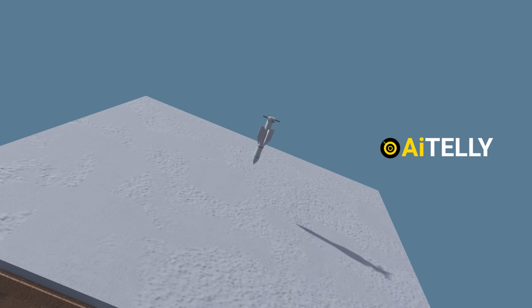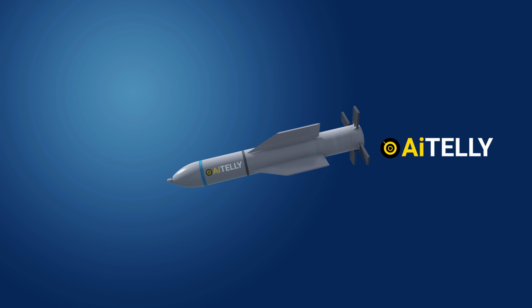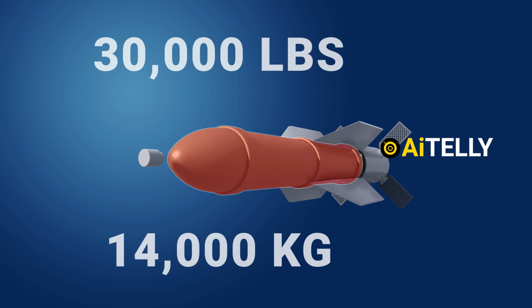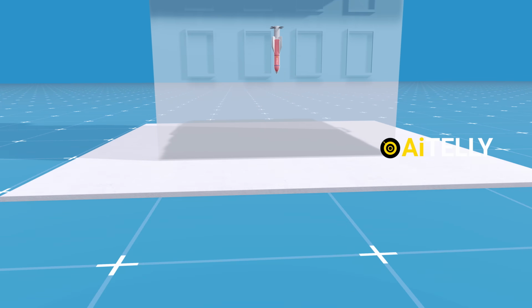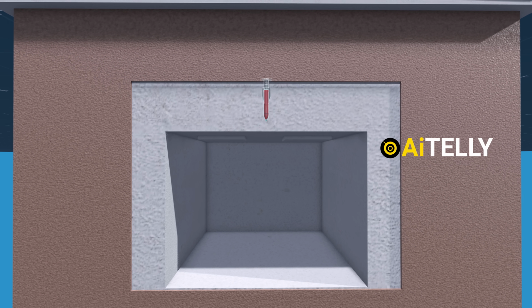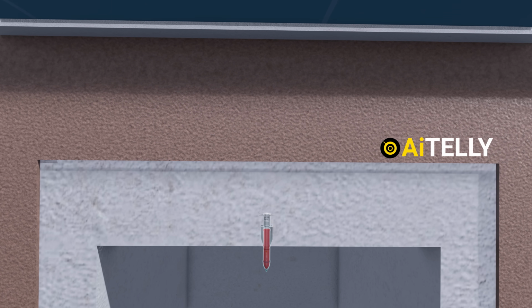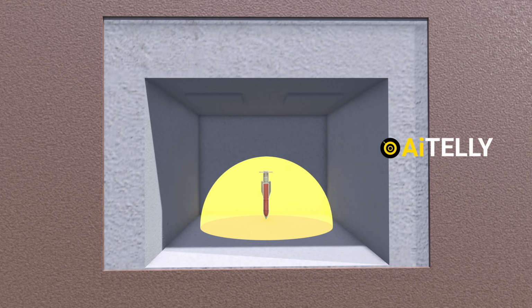Here comes the most difficult part, that is step 4. Impact and penetration. The bomb, known as the Massive Ordnance Penetrator, weighs approximately 30,000 pounds, which is around 14,000 kilograms. When it reaches its target, it strikes with immense force, designed to penetrate deep into hardened structures, such as bunkers. The energy upon impact allows the bomb to bury itself over 200 feet into reinforced concrete, ensuring it delivers its payload precisely where it is intended for maximum effect.